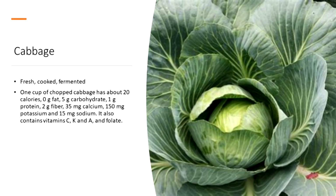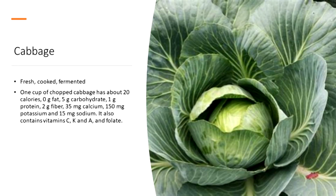We have 20 calories per cup, 0 fat. Have you guys noticed there's no fat in any of these vegetables? 5 grams carbohydrates, 1 gram protein, fiber, calcium, potassium, sodium, C, K, and A, and folate.